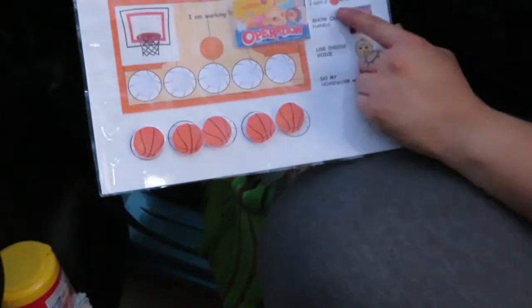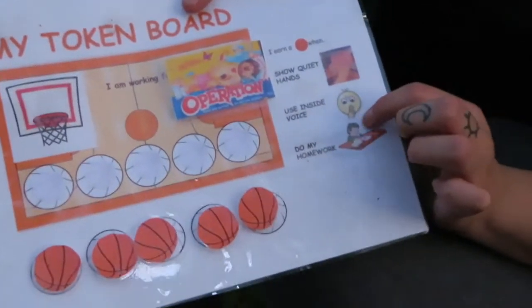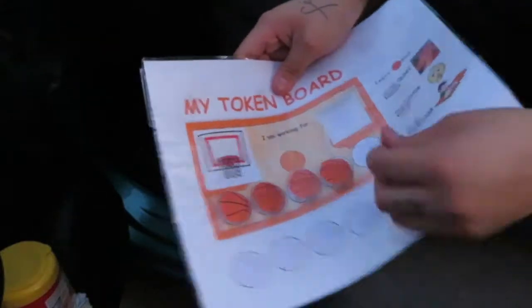But he earns a basketball by showing quiet hands, by using inside voice, and doing his homework without any whining. He doesn't really whine when he does homework, so he's really good at that. He knows that after earning them, he puts them all back for the next day. So this is his token board. Yeah, I have 2 token boards. I spoil him a lot, but I only have 1 client, so that's probably why.